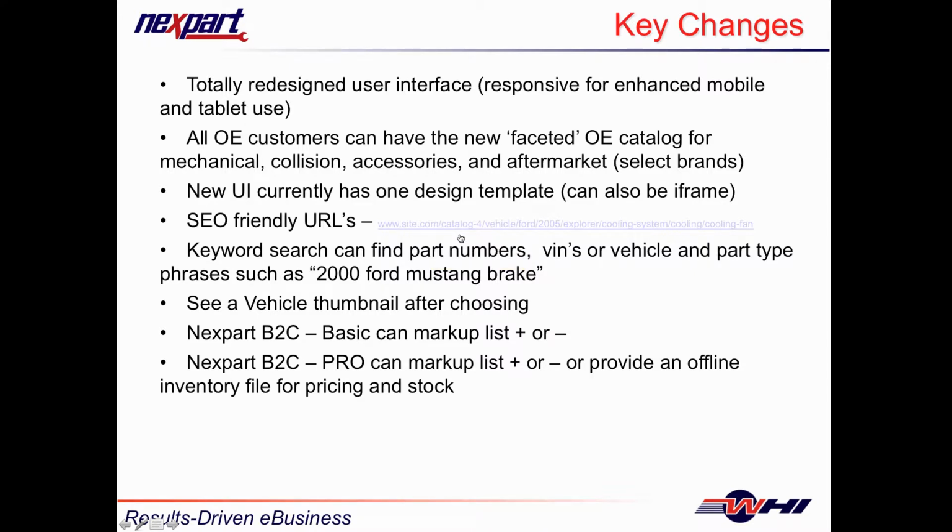site.com/catalog4, that happens to be the OE catalog, /vehicle, which is the type of search, and then here's Ford 2005 Explorer cooling system, and then cooling fan. Now those are all words that Google can index and will index. If you were to look at the URLs of the current OE catalog, they're about 3 feet long. They've got all sorts of funny characters in there, and Google does not index them well. So this was a really, really important feature, and of course we've got it now.